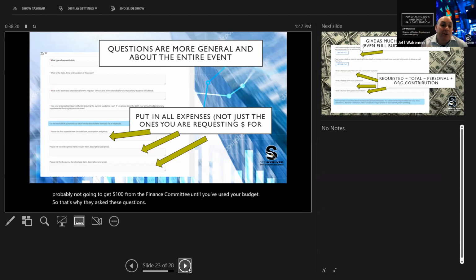At the bottom, this is where you're going to put in each expense. So put in all the expenses, not just the ones you're requesting money for. So again, think about the theoretical party. We're going to have a DJ, so you list the DJ in the first one. We're going to have food, so you list the food in the second one and the decorations in the third one. If we're doing a trip, maybe it's to a conference. The first one is going to be conference registration, the second one is going to be the flights to get you there, and the third one is going to be the meal vouchers that you need. I don't know, you'll figure it out, but you do one for each expense that you're going to have.